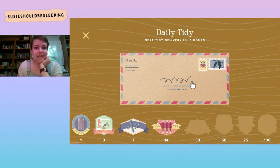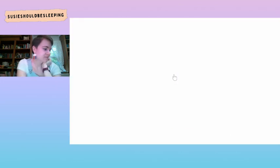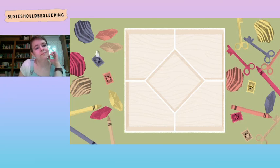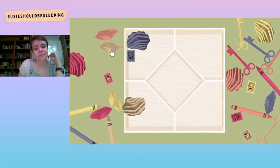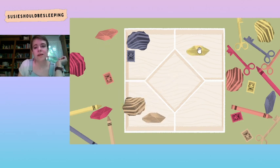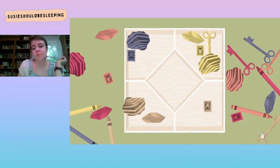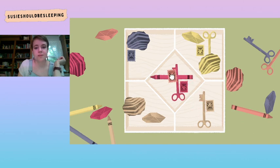Let's do our daily tidy. Okay, let's organize this by color first, and then by type, probably, because this is definitely going to be one of those ones that has at least two ways to do things.